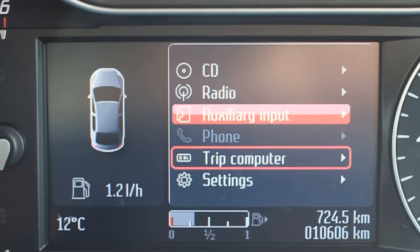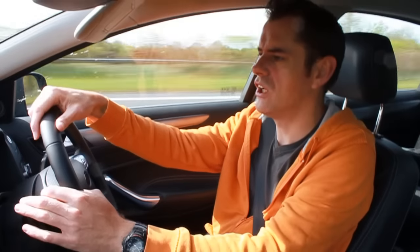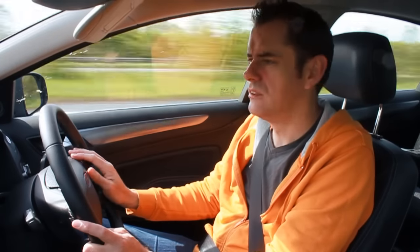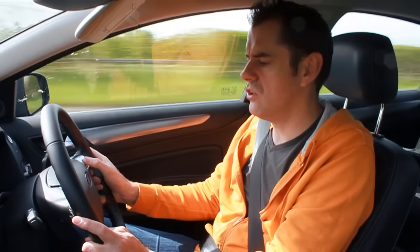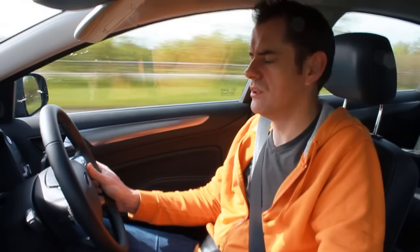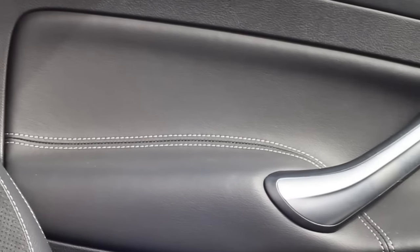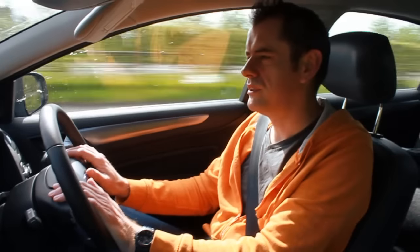Now, the natural home of a Mondeo is a motorway. I have done 727.4 kilometres since I got the car, right? And according to the trip computer, I still can go another 302 kilometres. That's over 1,000 kilometres on a tank of fuel. This is doing now 6.1 litres per 100 kilometres.